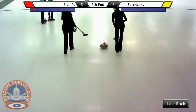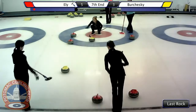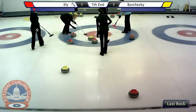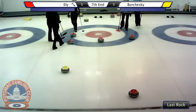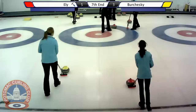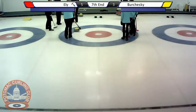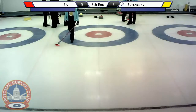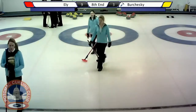Sweepers are staying off of it. It needs to curl over if it wants to stick around. And it's going to hit. Just enough to push Burchesky's rock out, sit, and take 4. Congratulations to Team Ely for that end. That makes our score 9-3 at the beginning of the 8th end.